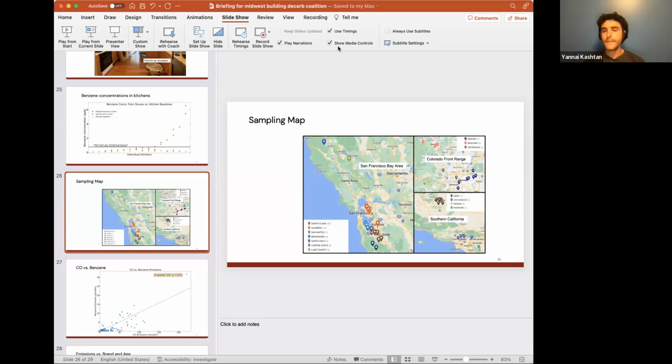Stephen, yeah. I was just curious about, obviously you've done a lot of great work, but what sort of numbers were involved and how many measurements did you make in each test site approximately?